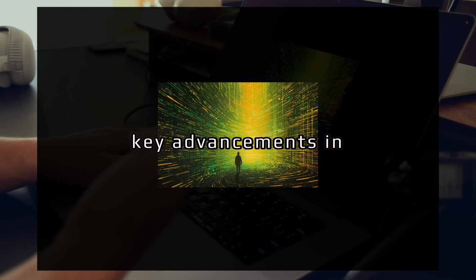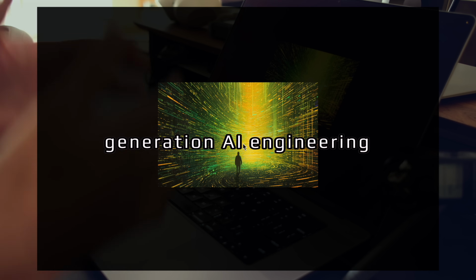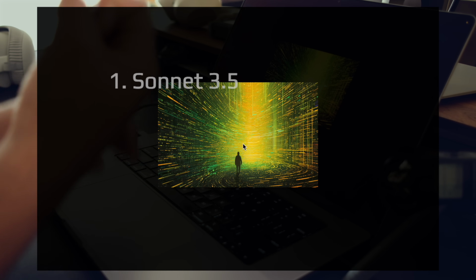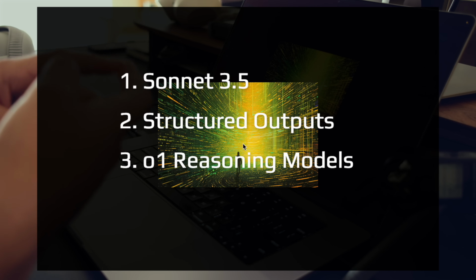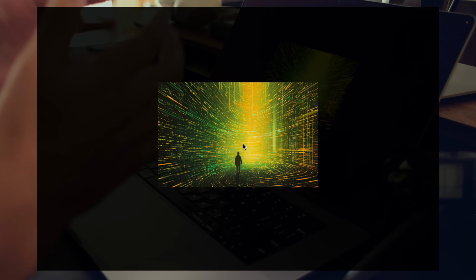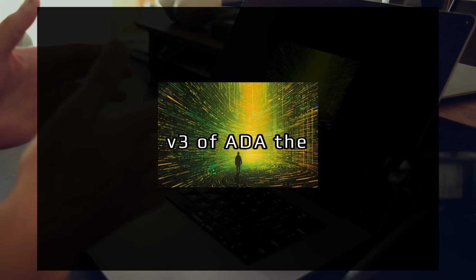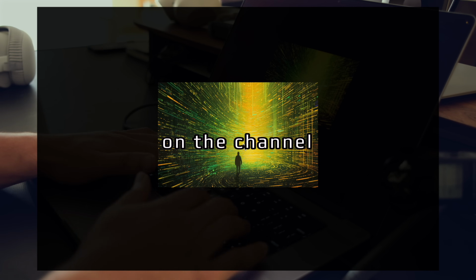There are 4 key advancements in AI tooling that occurred this year that have unlocked the path to next generation AI engineering. Sonnet 3.5, structured outputs, O1 reasoning models, and of course, the Realtime API. Before we discuss the future of engineering, let me share version 3 of Ada, the personal AI assistant for engineering we've been building up on the channel.